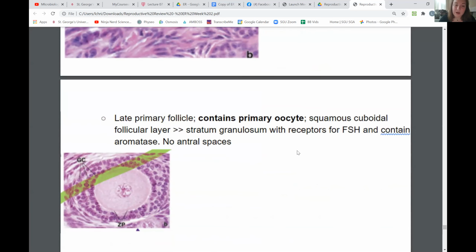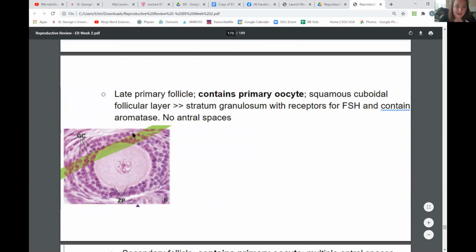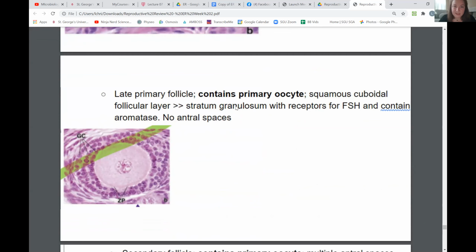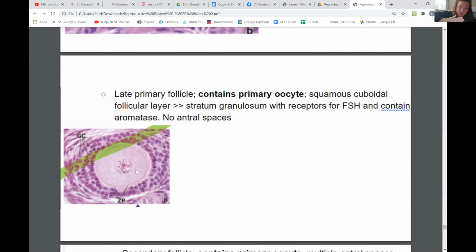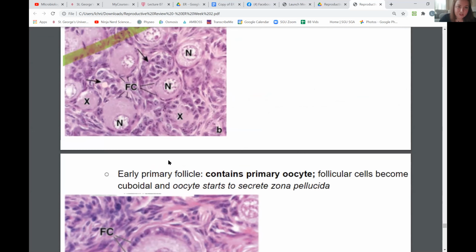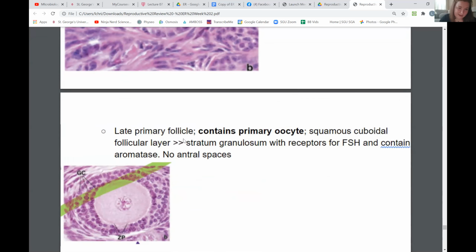Now, a late primary follicle, still with the primary oocyte arrested in prophase one. Now you see more cuboidal cells coming over here. And the biggest thing that differentiates a late primary follicle from anything later is you don't see these antral spaces. The antral spaces are going to be an indicator that you're moving forward. So remember, just the simple squamous, you're getting more cuboidal and you're adding the cuboidal cells.